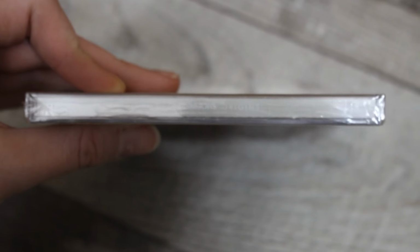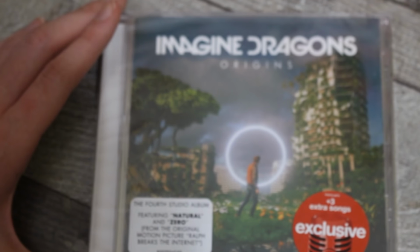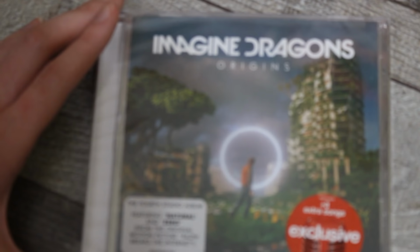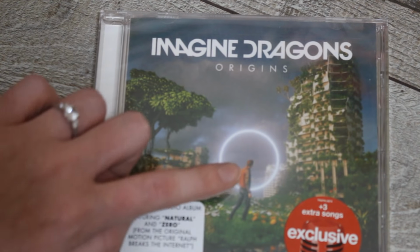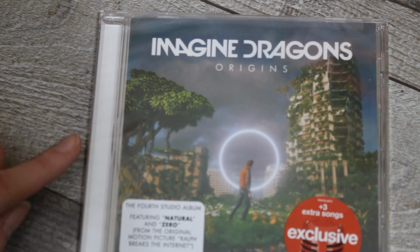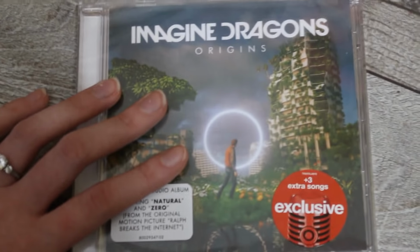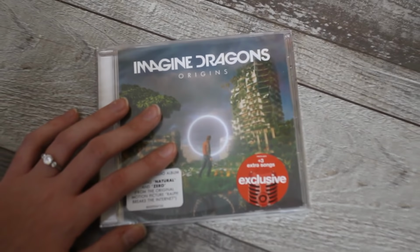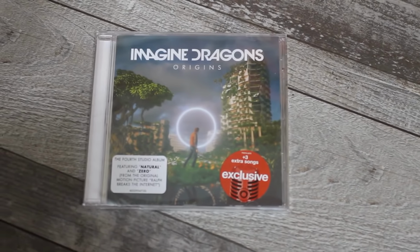This is the side of the CD. It just says Imagine Dragons Origins. Very simple there. And then I really do like the art style for the front of this album. I think that it's very, very different and like apocalyptic almost. And this looks like a portrait of Dan, so that's cool to see him there. It's kind of got like a The Last of Us vibe is what I'm feeling from the album artwork here. But let's go ahead and zoom back out so we can go ahead and unbox the CD for you guys.